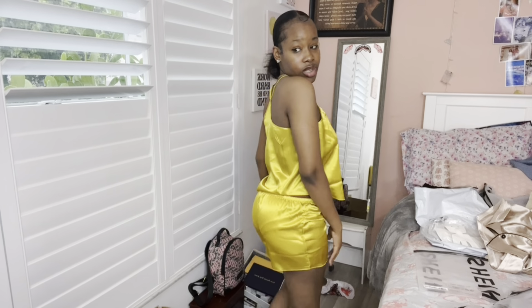So what we have right now is a bathing suit. This is super cute. I love a bathing suit that has a good cover-up. I got this in red. The material is great. Actually, look at this. I like this little design that they have right here. And it fits perfectly. I think everything I got is in a small, actually. So, yeah, we finna get into the other one.